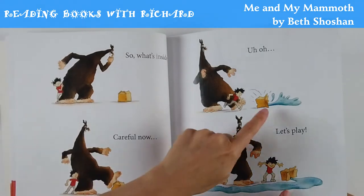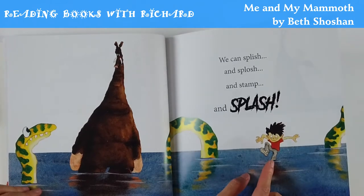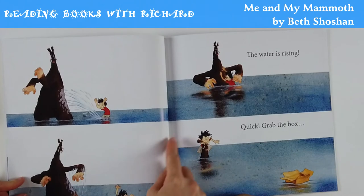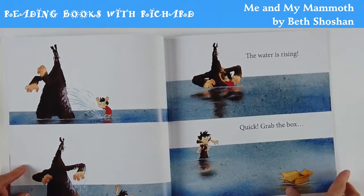In the box coming out, and then somehow we have tons of water, but it just comes to the knee of the boy. And now, after they play a little bit, the water came all the way to the neck of the mammoth. How strange.